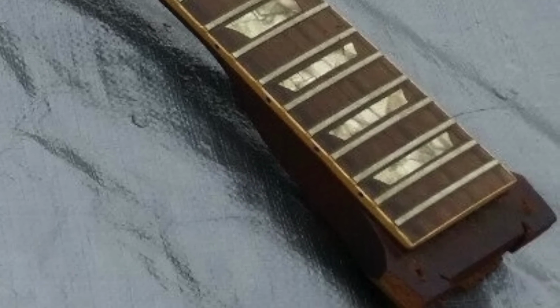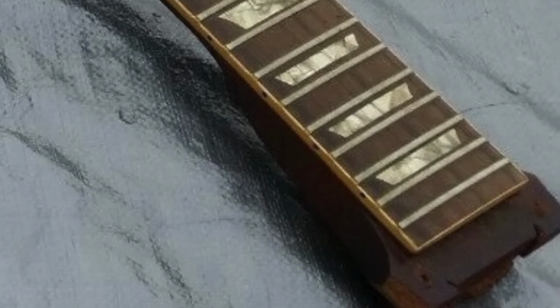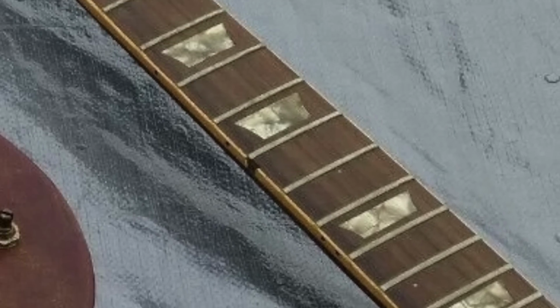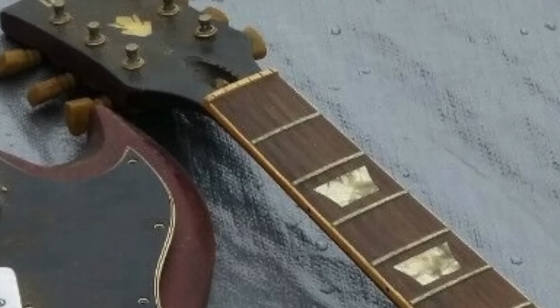Because, I mean, if the neck is just so out of shape, that's going to be a lot more work. Heaven forbid if there's a big chunk of the heel missing. But hopefully, somebody didn't buy this to pay somebody else to fix it. This is likely a project for somebody that actually already knows what they're doing. They can just put their time into it and then sell it for a profit.